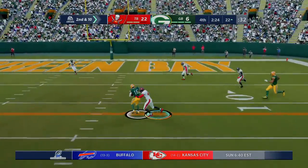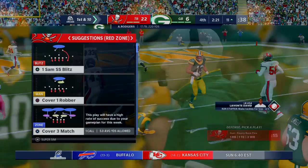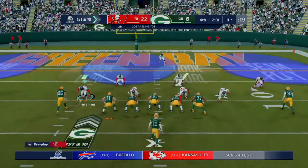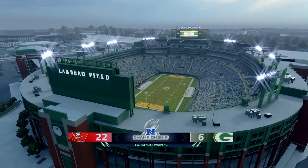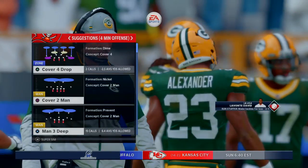Throwing again, Rodgers. And he comes back with one complete. And down inside the 15, shy of the 10. His first catch in this NFC Championship game, and it's a 1st down. 2 minutes left to play in this football game here on EA Sports.